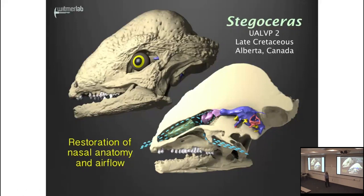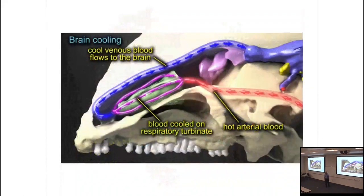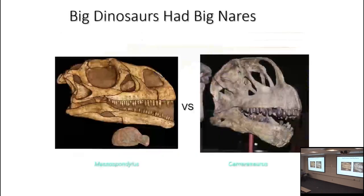So here's a restoration of the airflow. We've got some great animation for this. So first of all, we've got the blood flowing from the body where it's really warm. It hits the respiratory turbinates, it dumps its heat into the airflow, and that means only cool air, so only cool blood, is going back into the body to the brain. And that's really important because the next stop after the nose is the brain. That's conserved in all sorts of vertebrates.